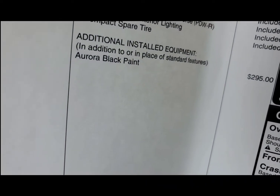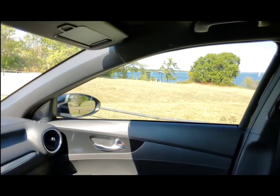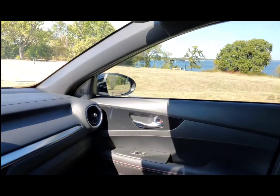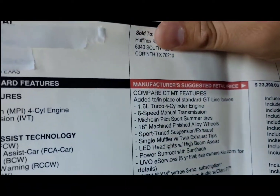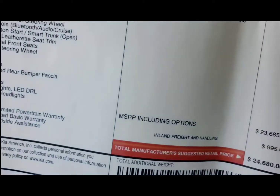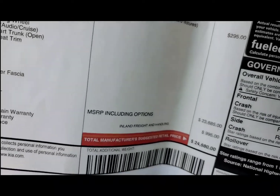The Aurora Black paint was the only real upcharge, and then the dealership added on a ceramic window tint. If you can tell, it's all just legal, I think, which is 35% here, 30%, something like that. They added on the lights in the back that pulse if you're slamming on the brakes, basically, and then some carpeted floor mats because apparently this didn't come with them. But we're going to be replacing those, I think, with WeatherTechs eventually. Anyway, all of that for $24,680, which I don't think is a bad price.